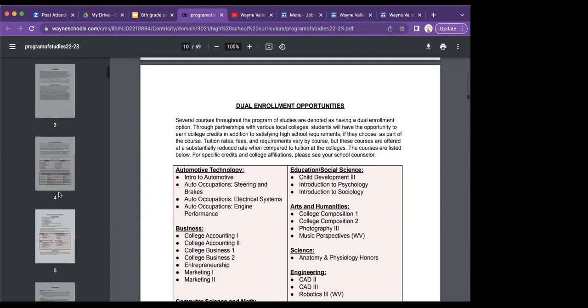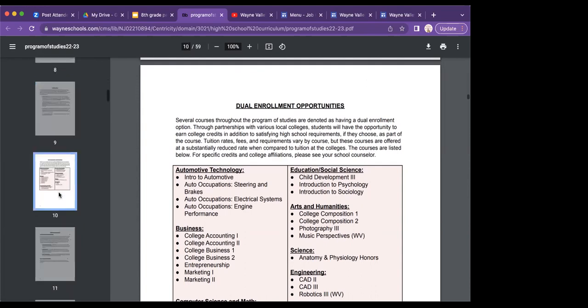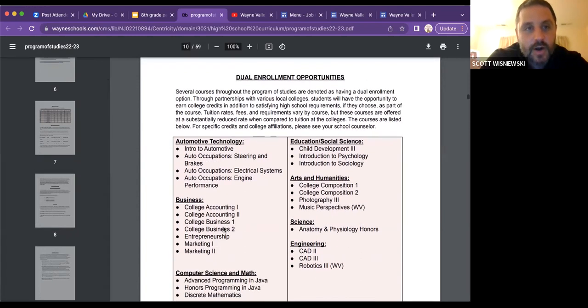Okay, so principles of business would be the whole year and that would satisfy one of the elective courses. Yep, it would be a full year course and would still satisfy the financial literacy requirement.